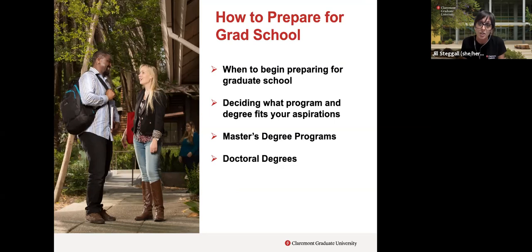because depending on what you want to do, you might not need a PhD. You might only need a master's degree, or you might want to have a PhD if you're wanting to teach in higher education. Understanding what the differences are in those programs, what you're looking for career-wise, and what your end goal is, is really important to understand for you to know what kind of programs you should be looking for.